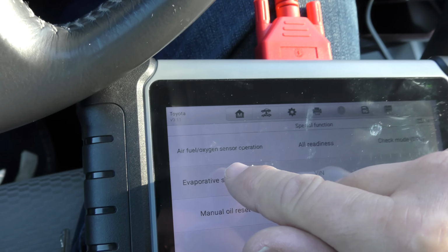You can see how the air fuel oxygen sensors are operating. Now, I wish they had all this data when I was a younger mechanic. It would have made my life a lot easier. Maybe I wouldn't have lost as much hair pulling it out trying to figure out what's wrong with cars. But that being said, with all this mileage on this car, there really isn't that much wrong with the thing.